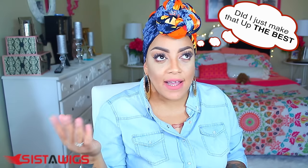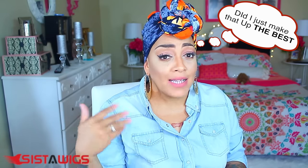Y'all already know my favorite wig by them is Robust, which is also available at Sister Wigs. Let me tell y'all, that is like the best yaki texture synthetic lace front wig by far. Maybe not the best, but in the best category. You can have more than one of the best. That one is in the best category, along with some other ones that I've gotten from Sister Wigs that I absolutely love.